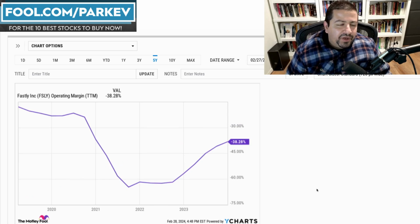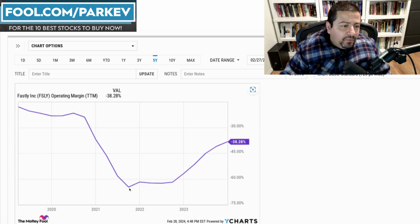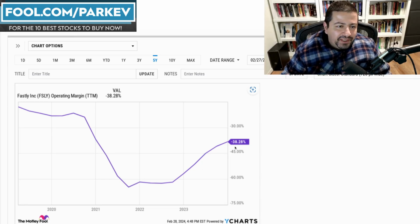First, let's take a look at the profitability, and looking at the operating profit margin, negative 38.28% in the trailing 12-month period. It has turned things around and it's making progress towards profitability, although not quickly enough apparently because Wall Street is not happy with the progress. However, look at this, it was heading just straight downward, right? Negative 65% in operating profit margin. And now it's working its way up and making progress towards profitability.